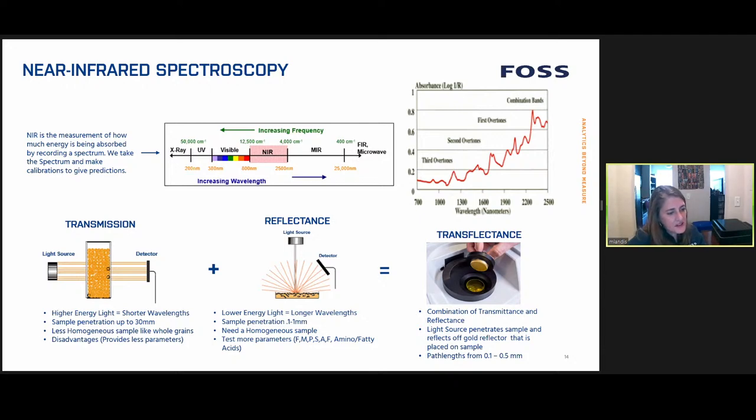Overtones are characteristics of specific molecules, and that's why it's important to look at the entire spectrum. Types of measurements that we offer are transmission, reflectance, and transflectance. Transmission is the ability to look through the sample for less homogeneous products. Reflectance has the penetration depth, but provides information about more parameters of your product. And transflectance is a hybrid of the two.